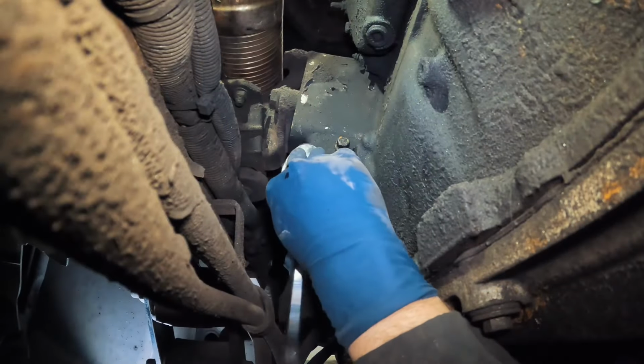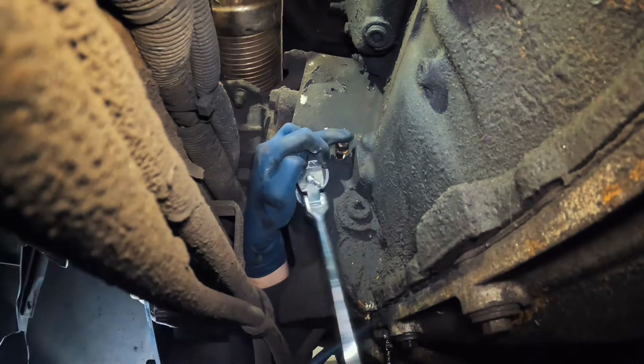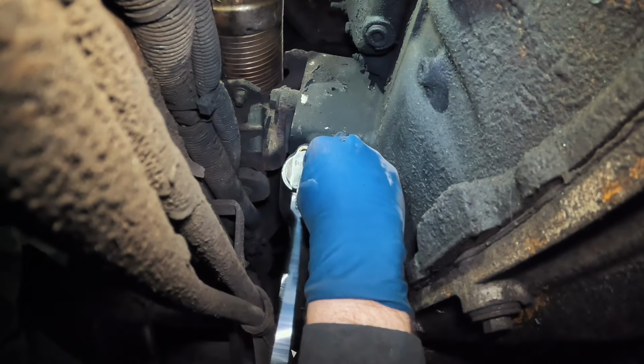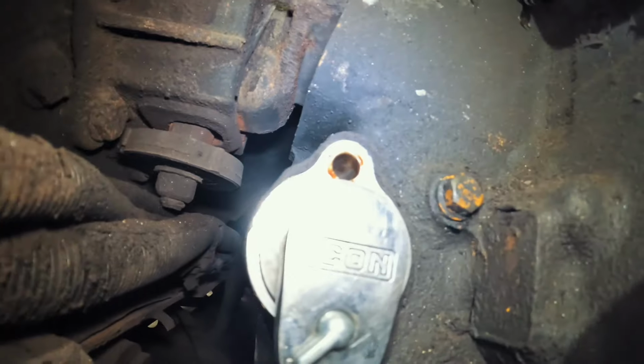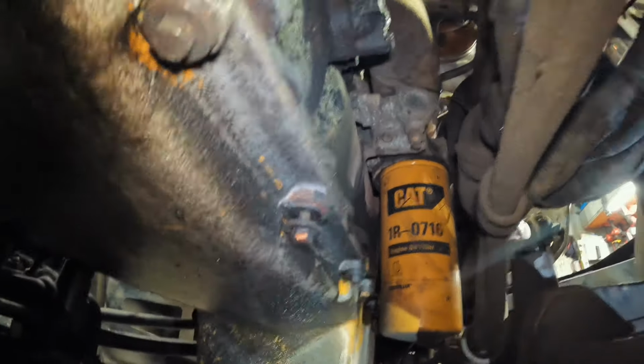Okay. In, falls right in. All right, while we're under here, you can see it's got some oil leaks. Got a loose oil pan bolt, probably needs to be helicoiled. I'm gonna tighten up those front. These aren't U-bolts. Oh, they actually are U-bolts on this truck. The ones with the airbags had actual regular bolts that went up into the bottom of the airbag mount.